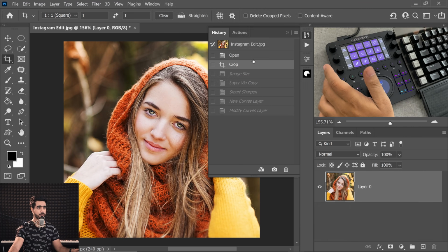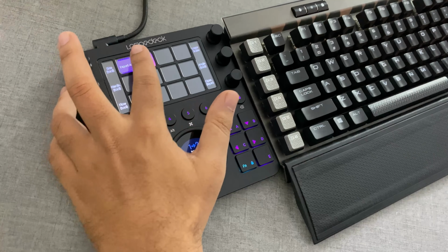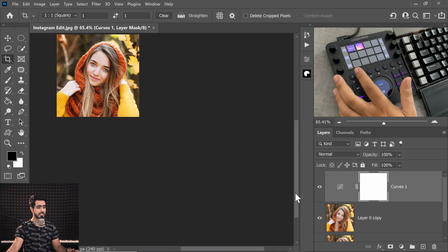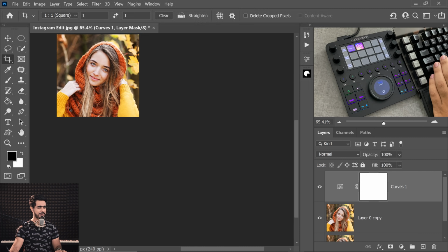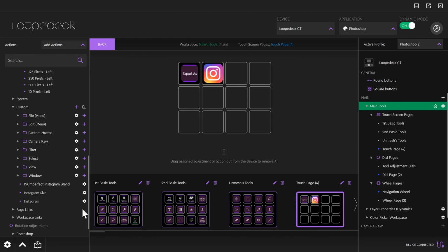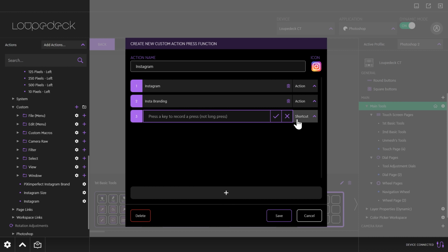Now in Photoshop, let's go back to how it was after cropping. And all we have to do now, let's tap there, and as soon as you do that, it'll play both the actions for you, and sometimes it misses. Have a look. It missed playing the second action. There is no branding right over there. How do we fix that? I think we need to add a little bit of delay between both of those actions. So let's click on the settings of the Instagram, and between those, click on plus, and this has to be just a delay, right? And we can set the delay to be, let's say, 150.